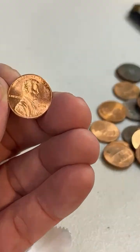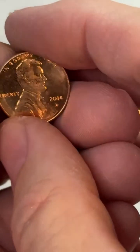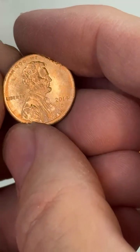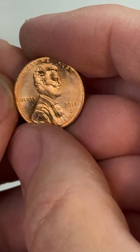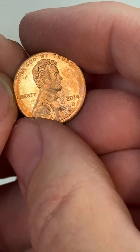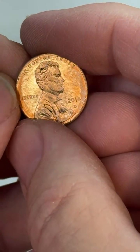All right, let's take a look at this coin right here. Remember the nickel we found? This one looks like it's also got some kind of polishing around the edges. It's just kind of a weird edge on it. Just differently colored, the way that they polished the die. Just seems weird. Don't know if it means anything. But there's lots of tool marks on it.